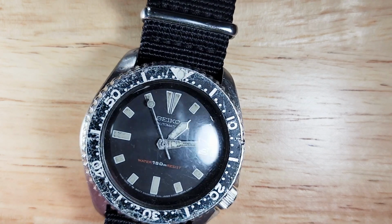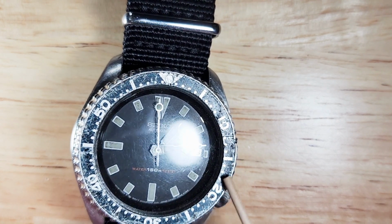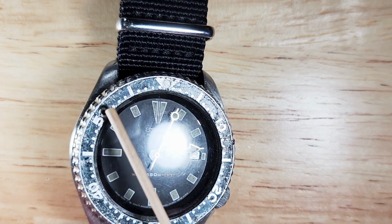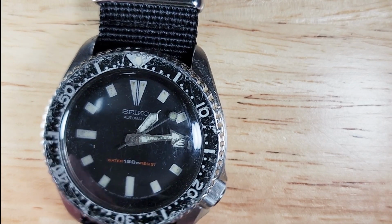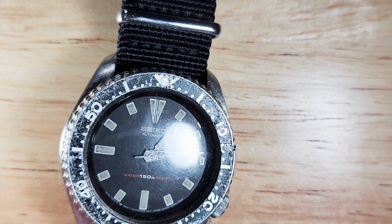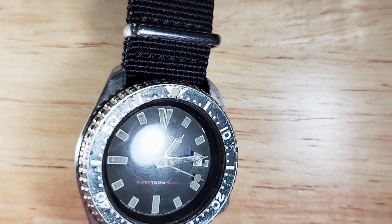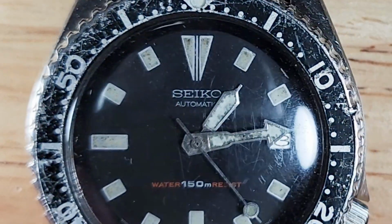Next, let's dive into the bezel on this watch. As you can see, the bezel on this watch is a rotating bezel, meaning you can rotate it. However, it does have some overall damage on it. Some people hate it, some people love it. It can drive the price up or it can drive the price down depending on what collector wants this watch. I like that look because if I ever wanted to wear it out, it doesn't bother me if I ding it on something when I'm passing by.